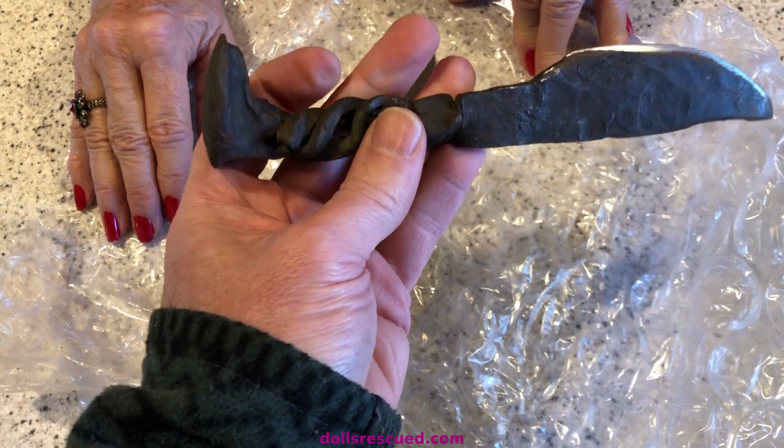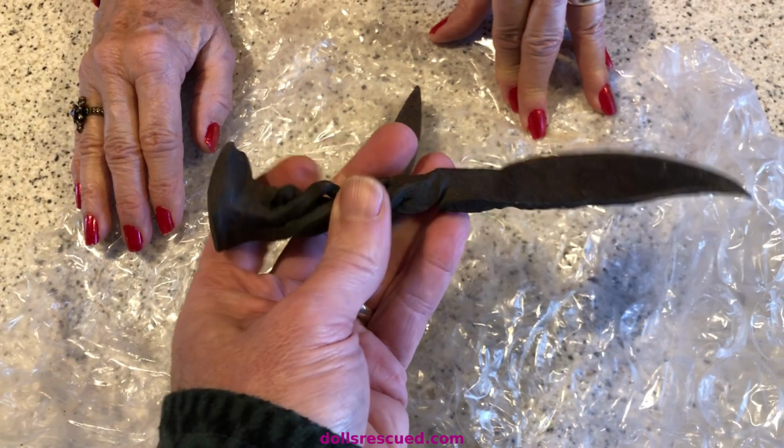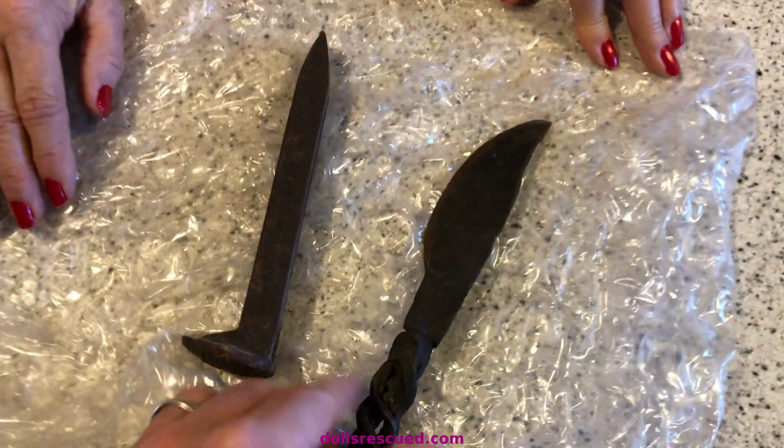How did they do that? That's really cool. Well, we watch Forged in Fire, but yeah. This part is the amazing part. Split it and twisted it. Yeah. And braided. It looks like it's braided up the... Wow. Holy cow. That's really cool.